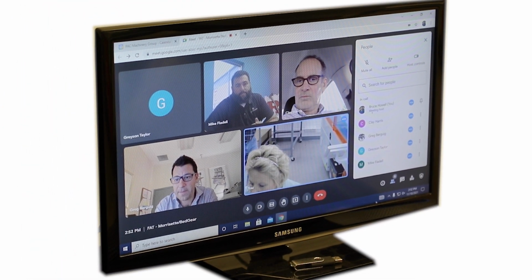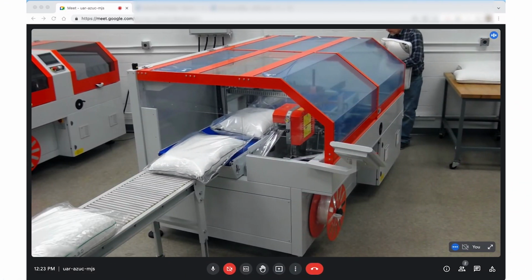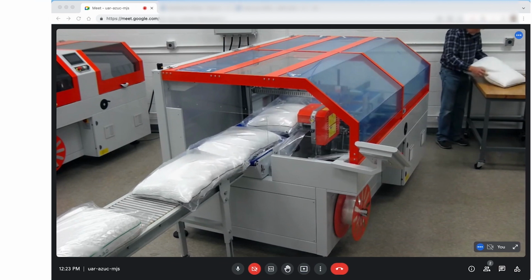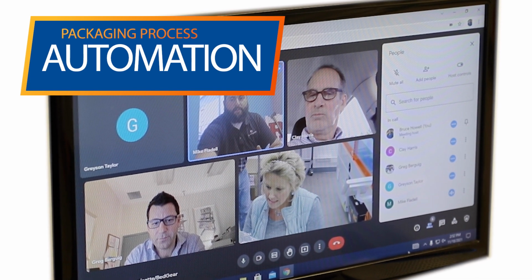It brought together PAX experts, Bedgear, and a distributor to see the demo of the Clamco 6800 CS XL side sealer automatic shrink packaging machine running Bedgear pillow samples. Bedgear was excited to see the packaging solution work. Mike from Bedgear tells us why it's a great time for the company to automate.